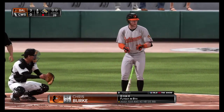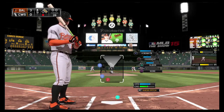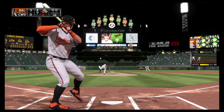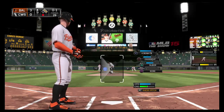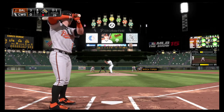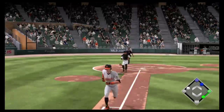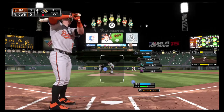Chris Burke will try and erase his 0 for 4 in the ballgame. Here's the first offering. Right there. Fastball called for strike 1. It's so important with guys like this to get ahead with strike 1. Put them behind in the count and on their back foot right away. Now a little tapper here up the first baseline. But this will be a foul ball as he's behind 0-2 now.